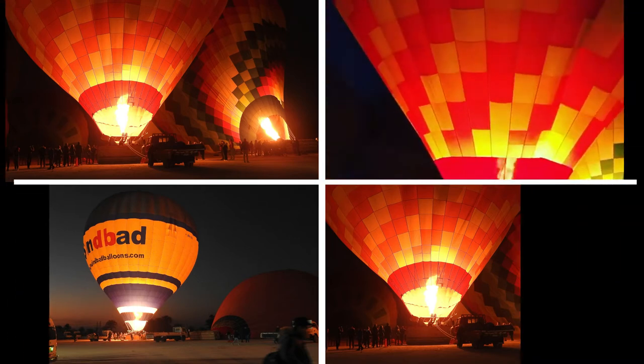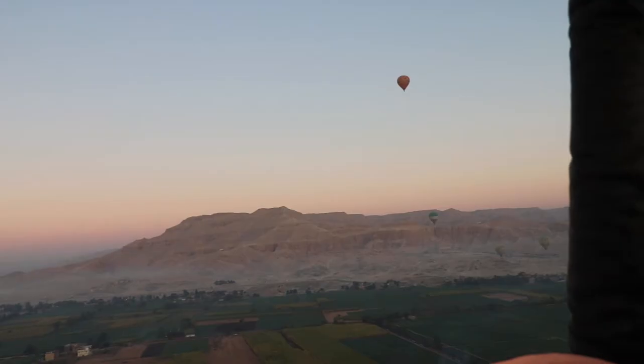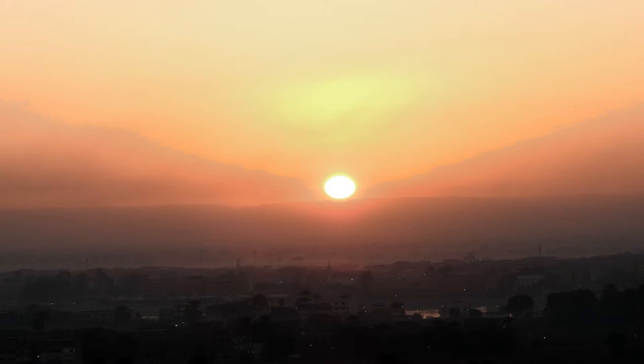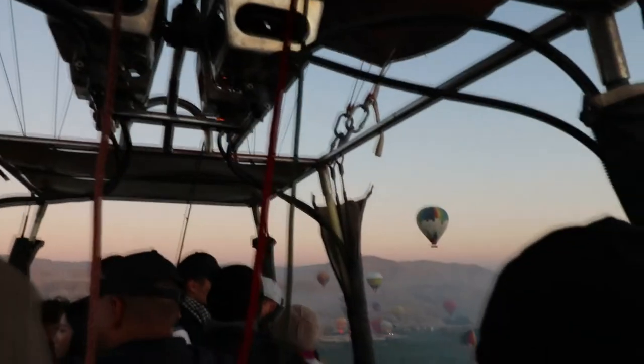So up, up and away, and we are off. As the sun rises over the horizon, we begin our tour of the Valley of the Kings and the Nile Valley. This is a tour you don't want to miss.